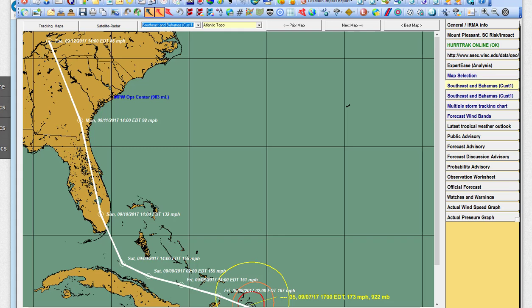Good evening, everyone. This is the Mount Pleasant Waterworks Tropical Update for Hurricane Irma. It is Thursday, September 7th, approximately 6:30 p.m.